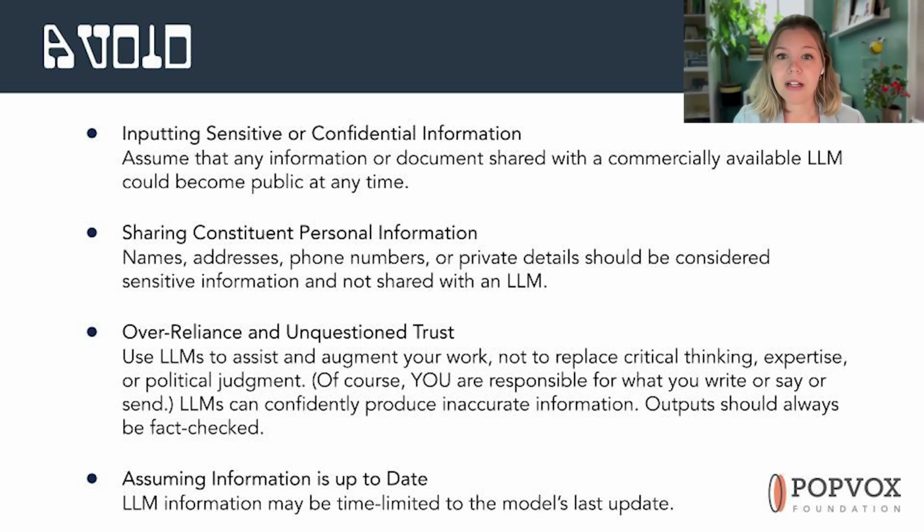Both of these first 2 bullets are best practices. And as a result, if you are using an LLM to give context or to give you support around a particular situation that does involve these personalized details, it's best to actually generalize the situation when engaging with the bot. That way you're able to get the assistance from the LLM, but you don't risk any private information being shared with a commercially available model.